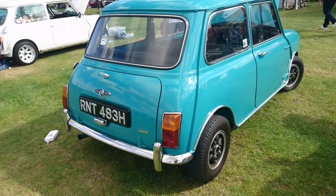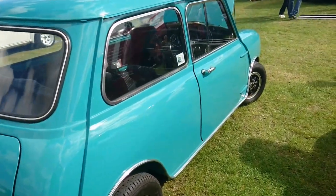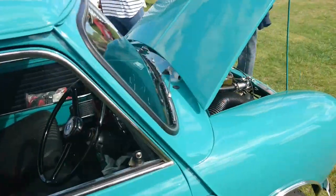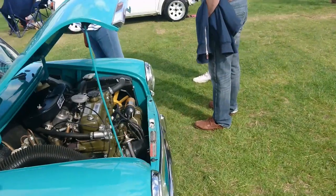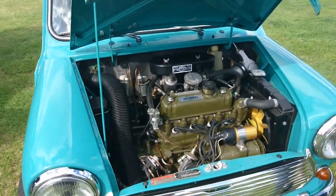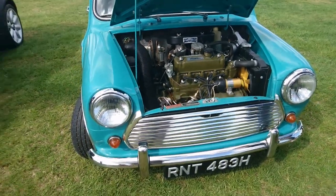But this is a pretty posh one. It's a Morris Cooper 1000. If this is a genuine Mark II Morris Cooper, it's worth a lot of money. That's beautiful. I like that one there. And you've got green engine block and cylinder head going on there. That's really, really nice.